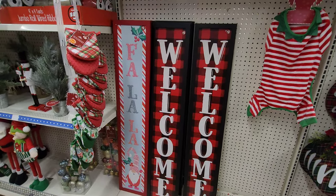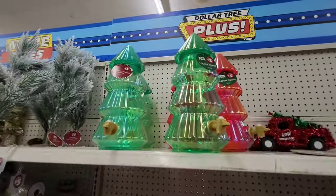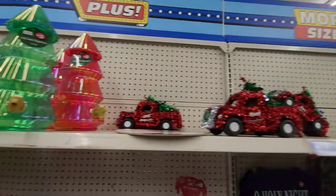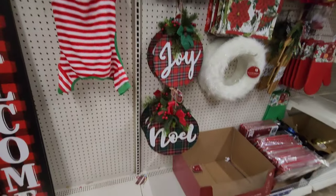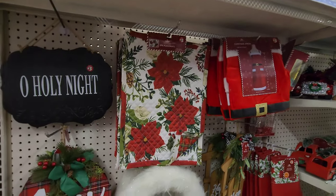I love that little thing. $5 for the big welcome and fa-la-la signs. Look at the cold drink dispenser for $5. They're Christmas trees and they're shiny. Just like the trucks here. What's that? Merry Christmas. Oh, there's more here. Noel. Joy. Two-pack placemats for $5.